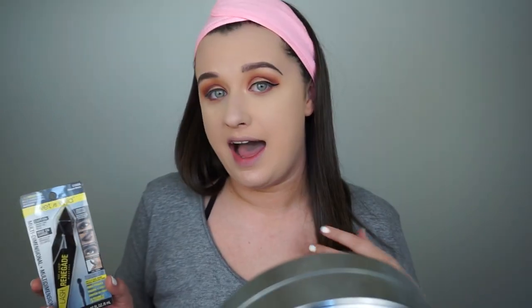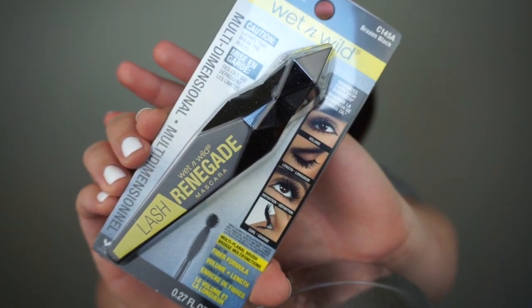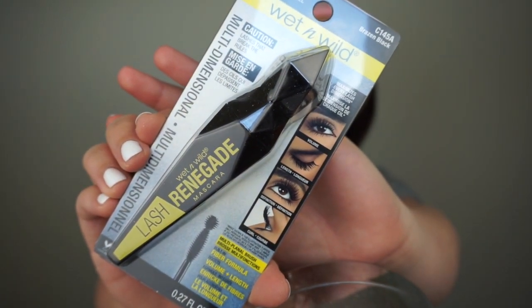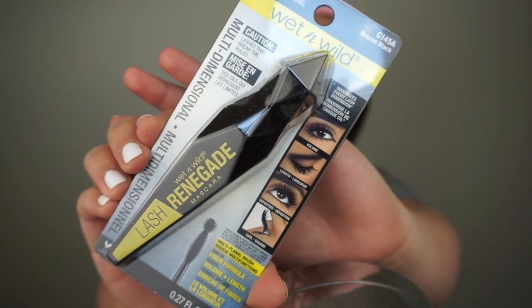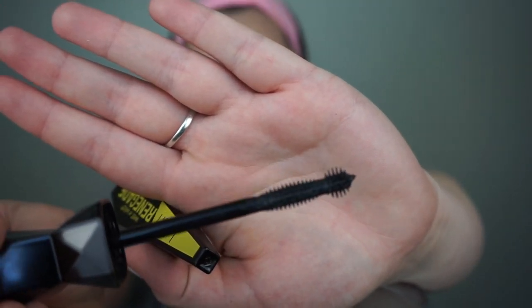Alright, so now that I have liner on my eyes, I'm just going to go in with some mascara. This is the mascara that I chose to use from Wet n Wild. It's called Lash Renegade, and it is in the shade Brazen Black. That is what the applicator looks like on that. It actually looks pretty interesting. So let me just go in and apply a coat of this to the lashes.